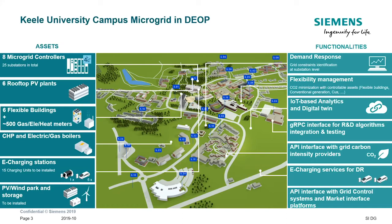So flexibility management is also another functionality in which the target is to use the flexibility available from the controllable assets in order to implement CO2 minimization logics. We are already doing that in the flexible buildings in which we have a forecast of flexibility available for the following day, and we are comparing the carbon intensity of the grid in kilograms of CO2 per kilowatt hour, in order to define when this value is overcoming a certain limit to activate flexibility of the building.